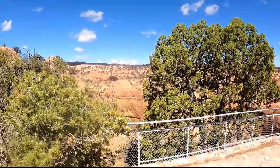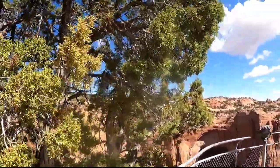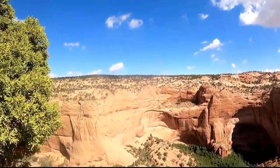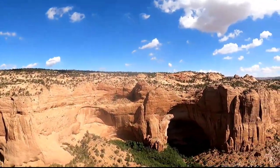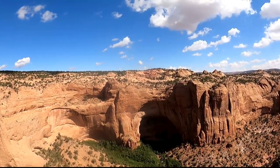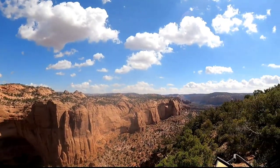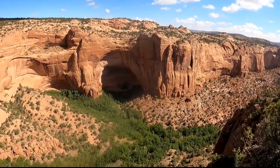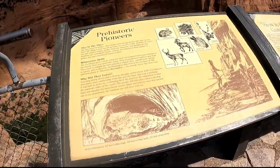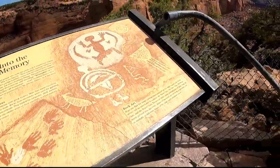So here's the end of the Canyon View Trail. This is where you find the cliff dwelling overlook. And I told you it was a long ways that you needed a good lens. Here you have your information on the cliff dwellers, the animals, and even petroglyphs in the area.